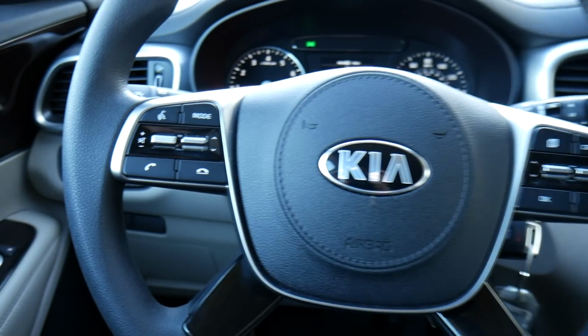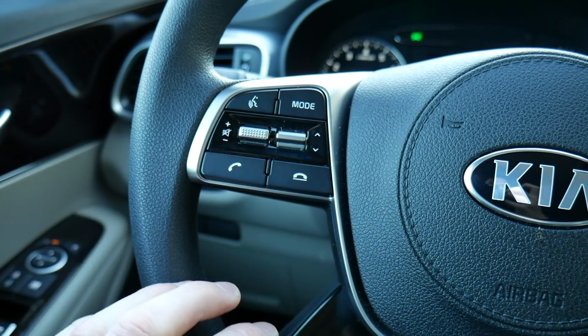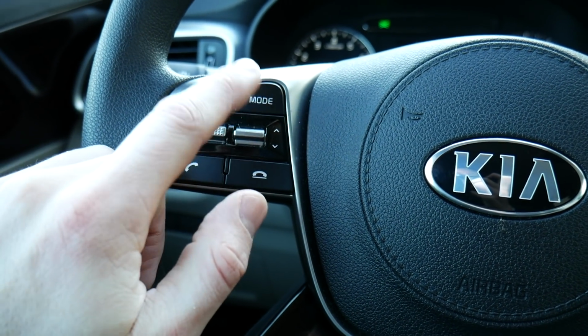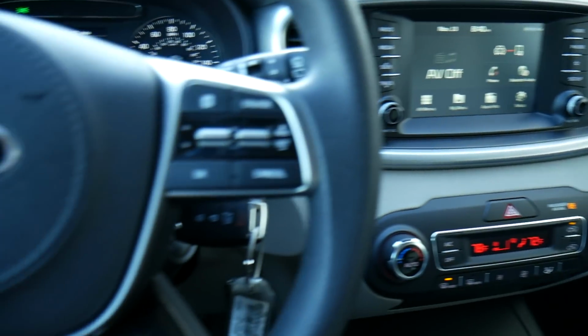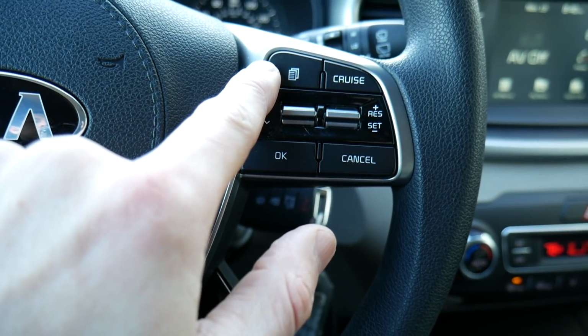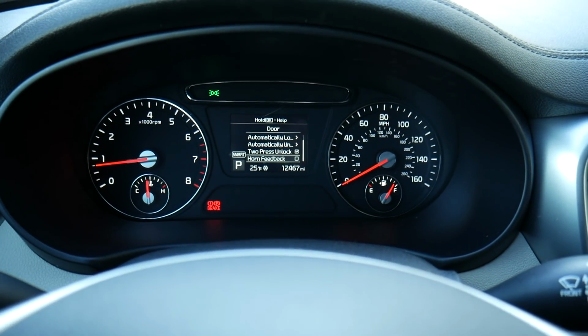Here's the steering wheel setup. You have buttons here on the left-hand side to interact with your phone, along with a volume toggle switch and a mode selection button right here that allows you to cycle through some of the entertainment features here on the center display. On the right-hand side of the steering wheel, you have buttons to interact with cruise control, along with a menu button right here that helps you navigate through the screen up here on the gauge cluster.